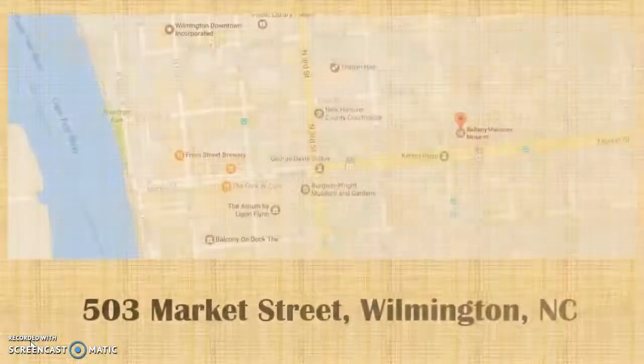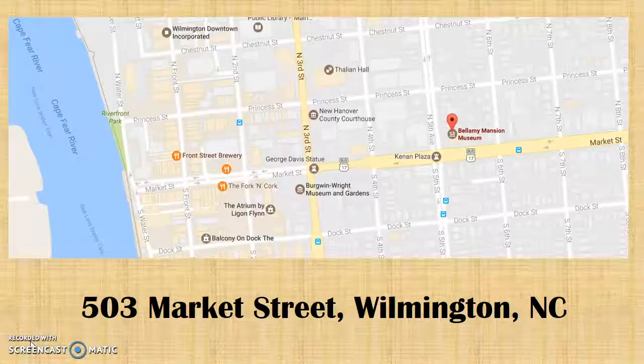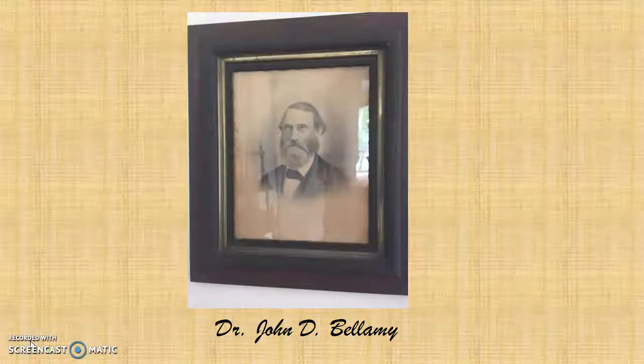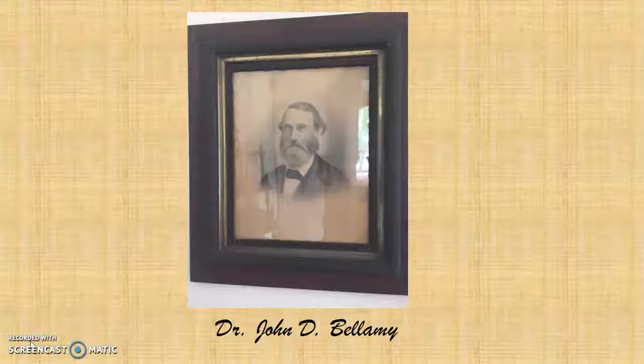The Bellamy Mansion is located at 503 Market Street, Wilmington, North Carolina, just a few blocks from the Cape Fear River. The home was built in 1859 by James F. Post, the premier architect of Wilmington at the time. He was hired by Dr. John D. Bellamy, the owner of the house.